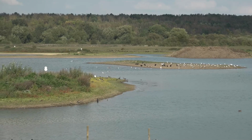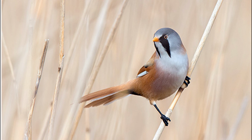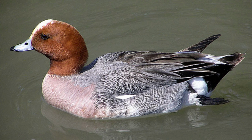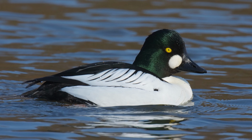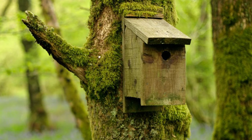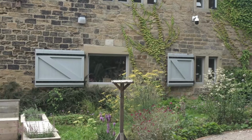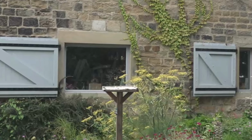Apart from bitterns, the cultivation of the reed beds has brought another rare breeding species. The bearded tit. Among the many species of duck to be found at Old Moor are widgeon, goldeneye, and the very rare pintail. Nesting boxes have helped to establish a colony of the uncommon tree sparrow, though recently they've gone missing. The feeding tables overlooked from the visitor centre are constantly visited by finches, tits and other small birds, except when you want to film them, of course.